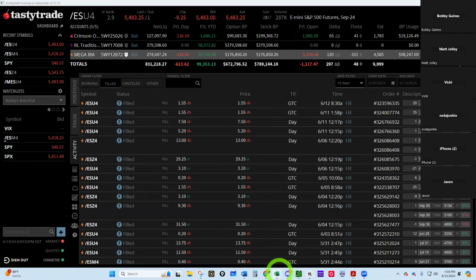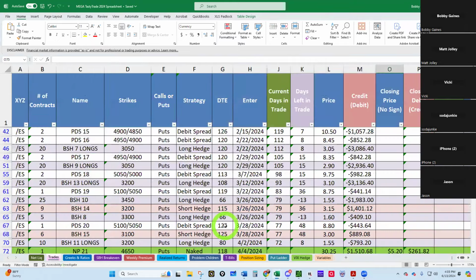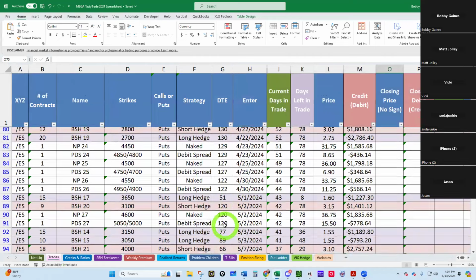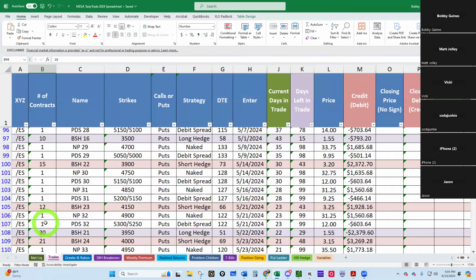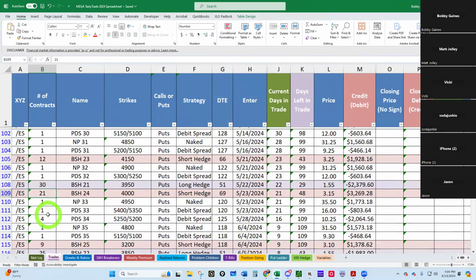Let's see if we can find those. 39.50s, 48 days. Let's see this. 39.50s, did we say? 39.50s. Look at that. 6 times 5. Let's see. No, that's with 29 days. 39.50. Aha. 7. Look at that with 48 days. That's it. BSH 24, baby.